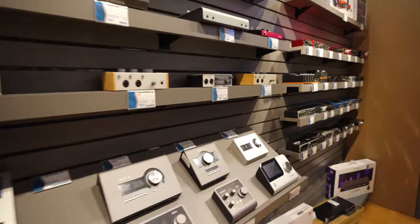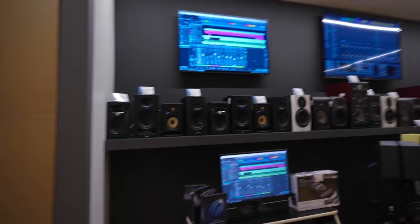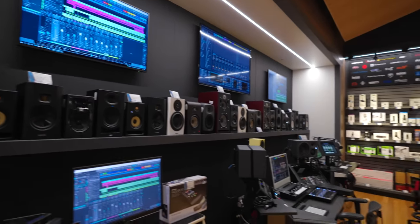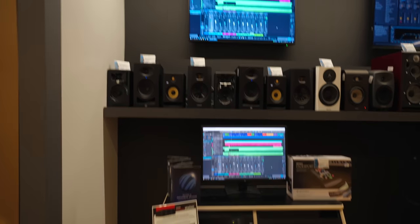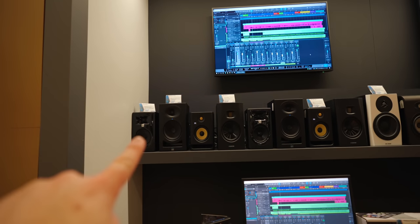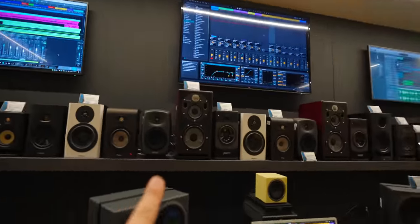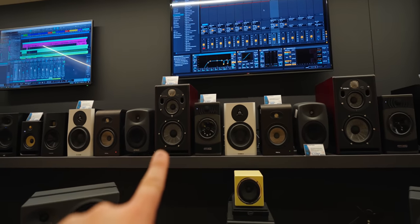Interfaces, lots and lots of interfaces, lots and lots of monitors, and something that is really cool is that things are in spaced pairs, so obviously you can't split them, so there's the first one, there's the second one. Let's listen to some Trio 6s, of course, so you stand right here.